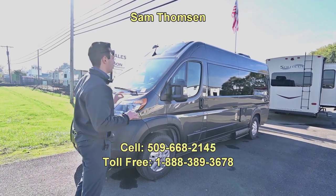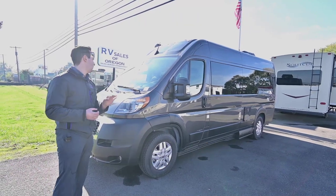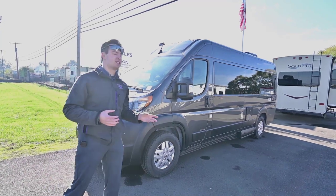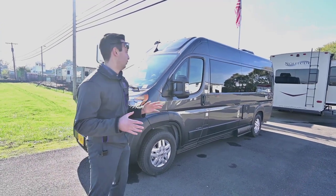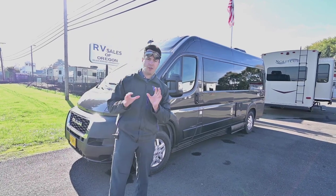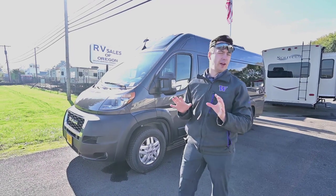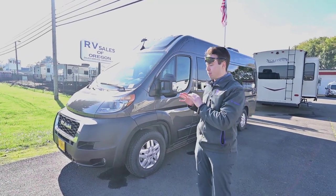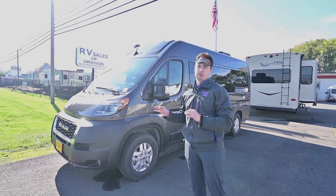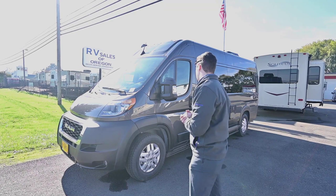Guys, I've got a nearly brand new van to show you today. This is a 2023 Roadtrek Play, and it is basically, for all intents and purposes, brand new. It's one that we just took in on consignment here. It's been driven only 5,000 miles, and so if you're looking for a brand new van, but you don't want to pay that brand new price, this could be perfect for you, because this is very lightly used. It's really been used hardly at all.